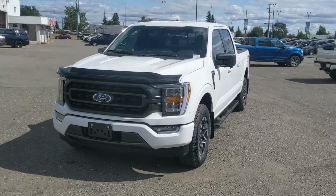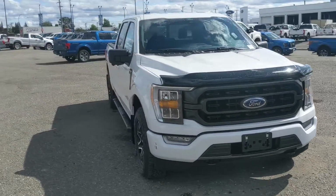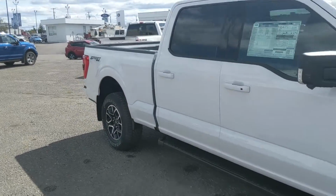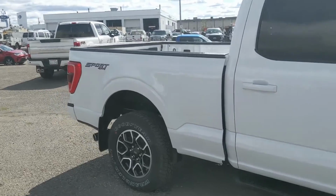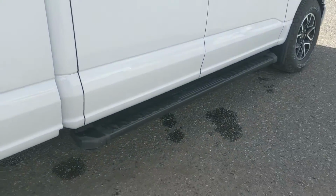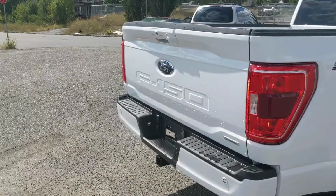Hello, this is Eric at Prince George Ford, and we're taking a look at the newly redesigned 2021 Ford F-150 in an XLT trim and powered by a 3.5-liter V6 EcoBoost engine, providing you with excellent power for towing, hauling, and 4x4ing with some great fuel efficiency, and also coming with running boards down below. But let's take a look inside.